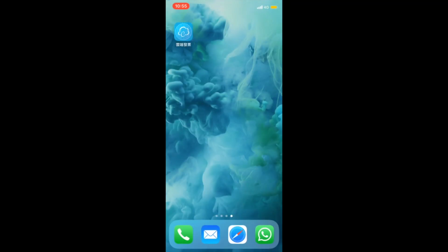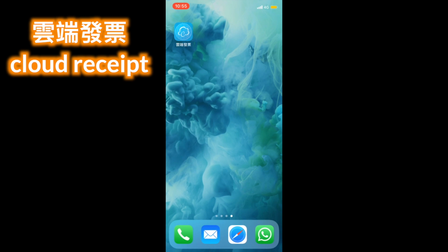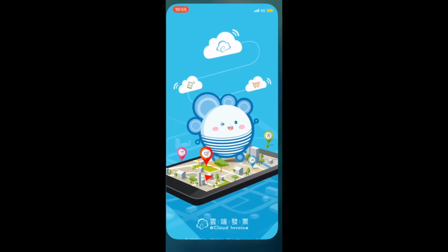So we were doing it on paper for a long time before Brian introduced you to this app that helps you do it more efficiently. Yeah, I had actually given up on checking my receipt lotteries until I found this app. So, let's explain. Here you see the app. It's called 云端发票. 云端发票 means cloud receipt. Okay, so we're going to go into the app here.